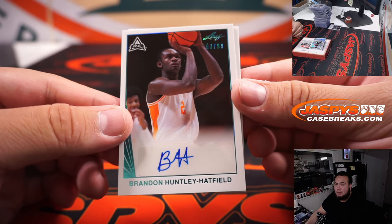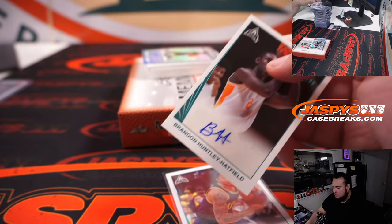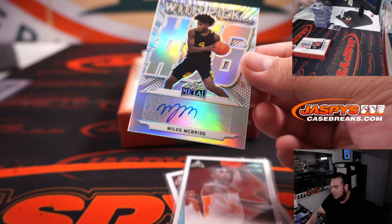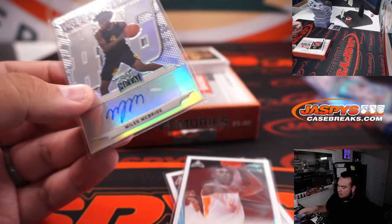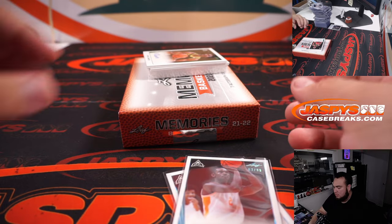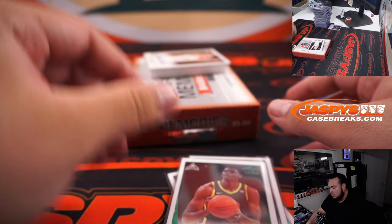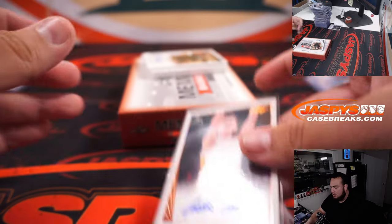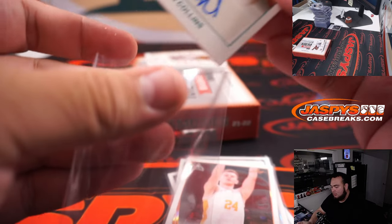Brandon Huntley-Hatfield. Letter B going to Mike. Frankie Collins. Here we go. With pick number 6, Miles McBride. Or 36, sorry. Letter M. We got Nafali Dante. Letter N, going to Carl. Justin Powell, letter J. Damian Collins.